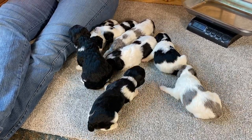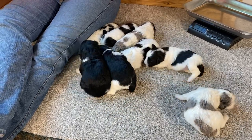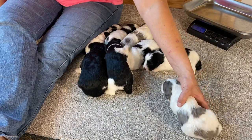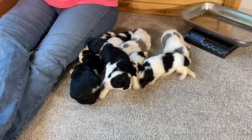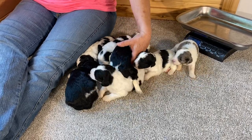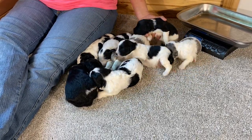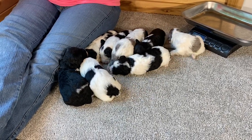So they're just starting to get a little bit ambulatory. They're a little bit wobbly on those four legs, but they're going like, where are we? This is not familiar. And they're going to get a bath probably tomorrow. The girls are bathing right now and doing some of the moms. So these guys are going to get a bath. They're going to get their faces trimmed.